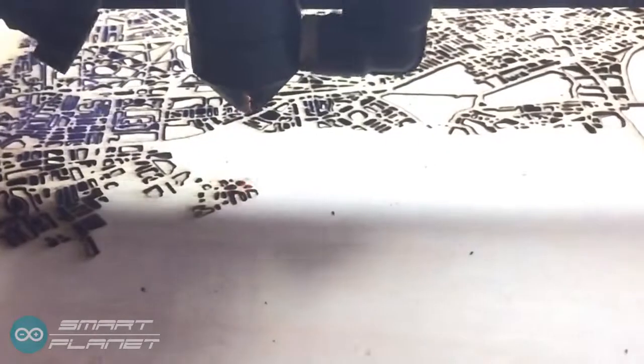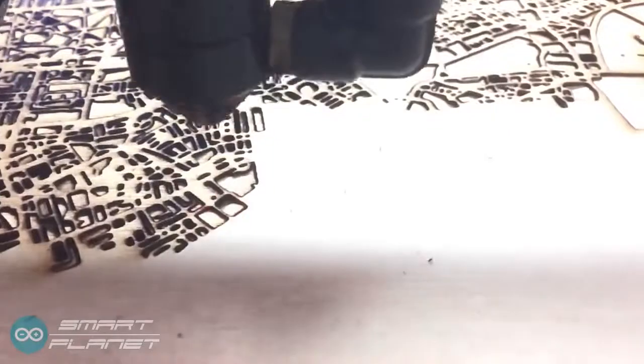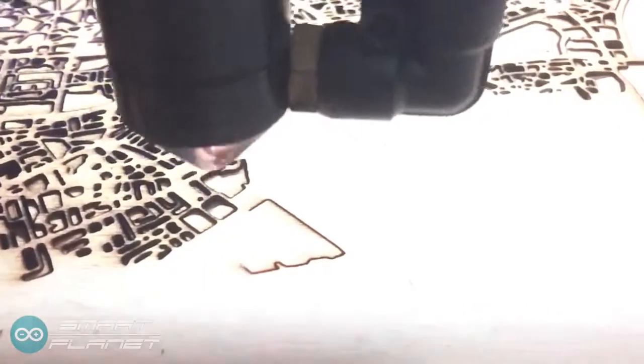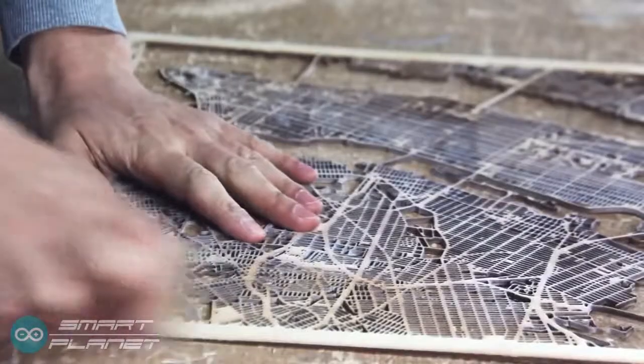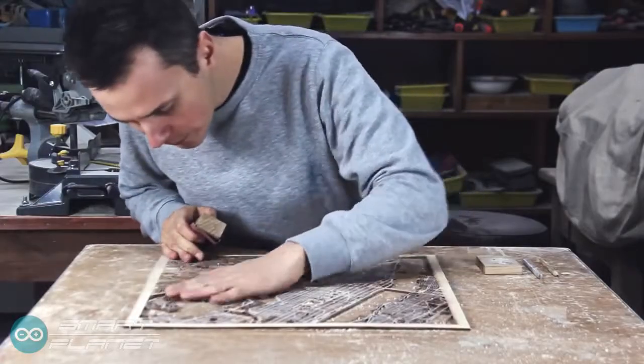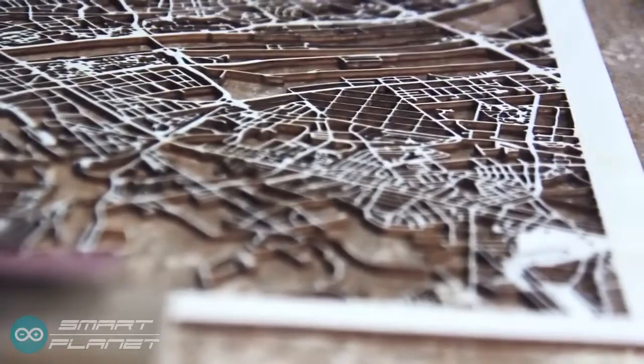Made of plain wood sheets and cut with laser precision. Laser technology is just a part of the work. Many things have to be done by hand to maintain the highest standard.